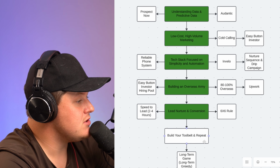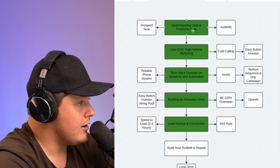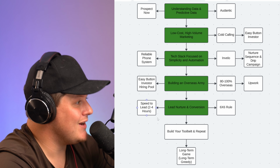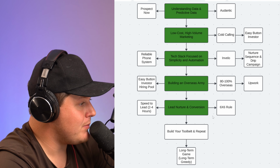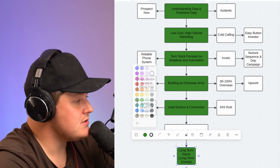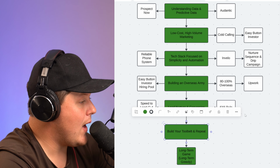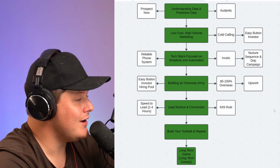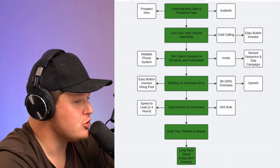If you do all of these things, if you are incredibly diligent with your data, you get a leg up on your marketing, you get a leg up on your systems, you get a leg up on building your overseas army, and you have amazing profit margins. You nurture your pipeline and convert, you build your tool belt, and you play the long-term game, you will build a business that you couldn't even imagine. This is the exact funnel that brought me well over 100 deals off market and continues to be fruitful. So if you're looking to actually build a machine, this is the conveyor belt with which to build your machine.